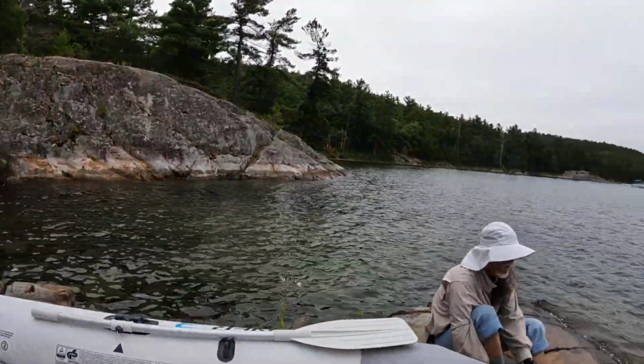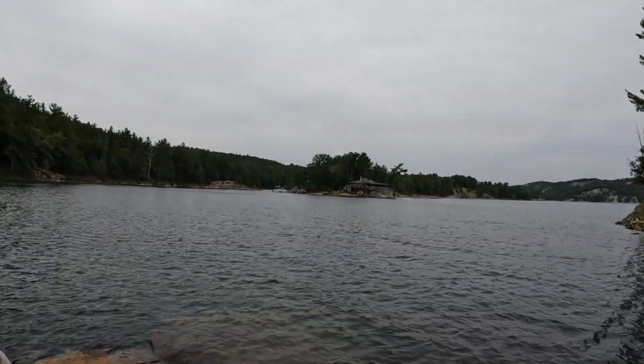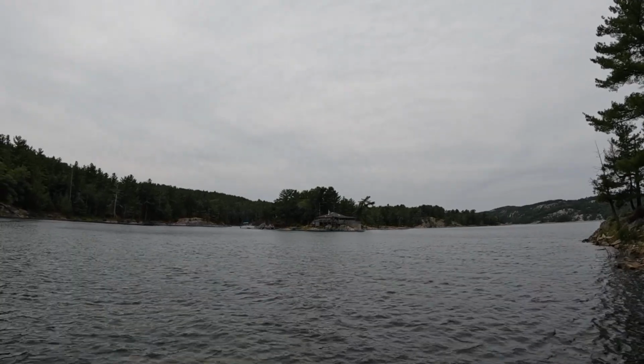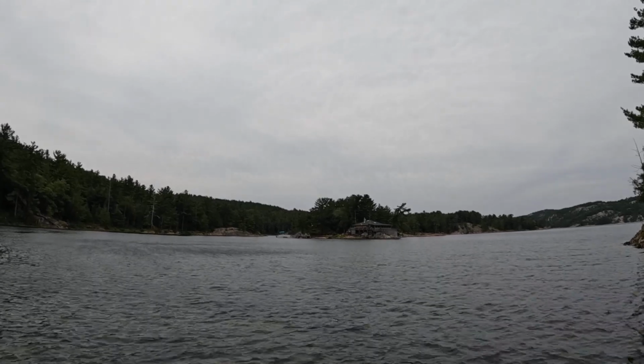Hey, we're gonna take a hike up Fraser Point. We're here, anchored in Mary Anne Cove on the other side of this island here that has this cottage.